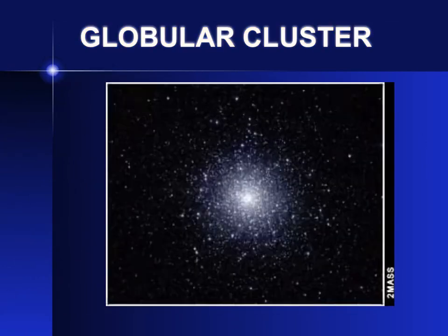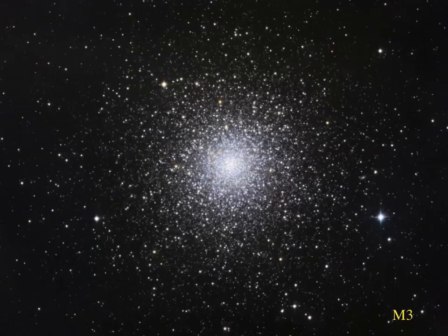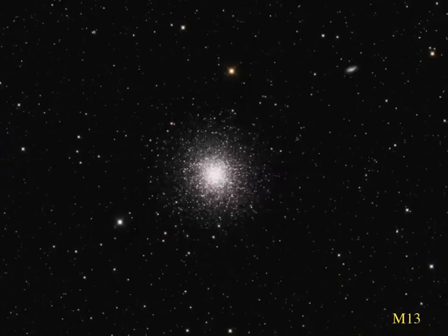Here's what they look like. Honestly, if you've seen one, you've seen them all. They all look pretty similar. These spheres, they're very pretty, but they all look pretty similar. M3 is one of the largest ones you can see in the northern hemisphere. M13 is in Hercules. That's my favorite one to try to find. It just looks like a little smudge in our school telescope, but at least we can find it. It's pretty far away, probably 20, 30,000 light years away.